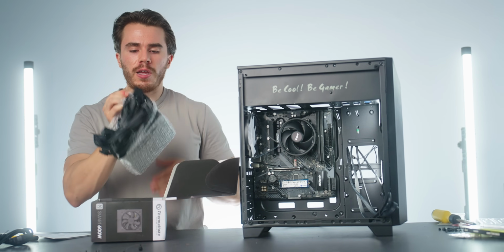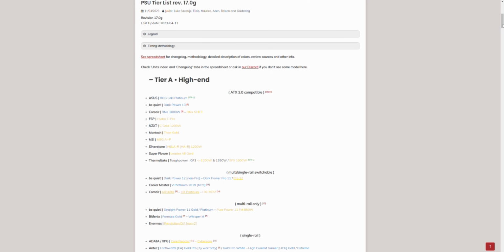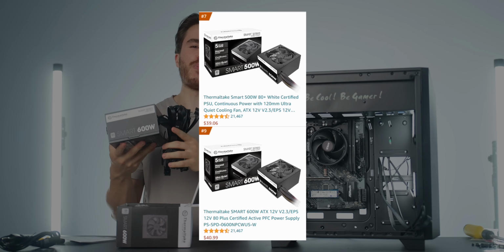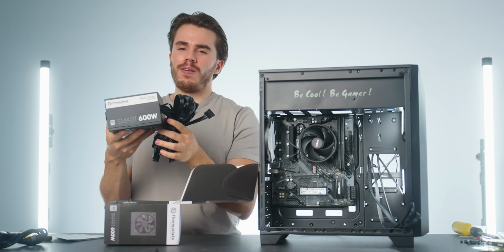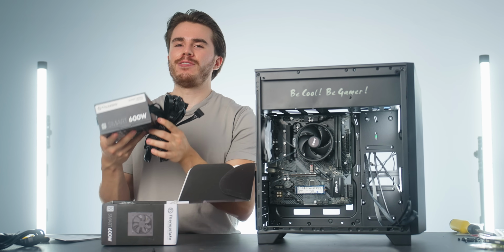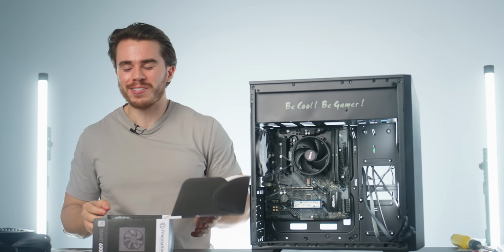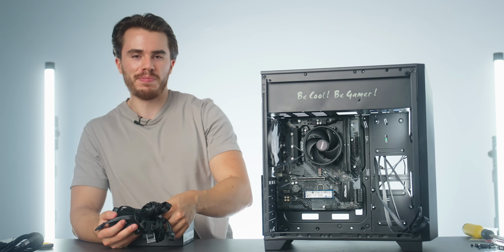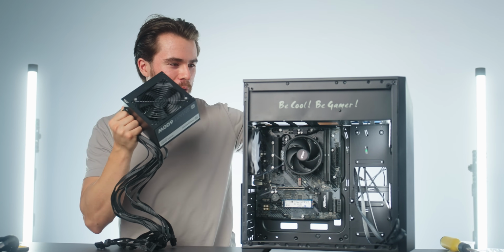But more specifically, there's a very helpful website called PSU Cultists, and there they rank a bunch of power supplies based off how good they are. One of Amazon's best selling power supplies that is also one of its cheapest happened to be F tier. This thing is not good. It's very cheap. It's bottom bin, which once again is why pre-built companies love to use cheap power supplies. Okay, but wattage wise, 600 watts is enough for this build. Who cares?